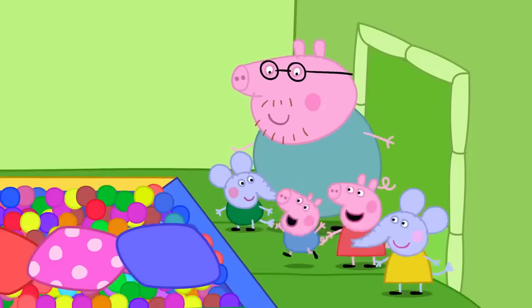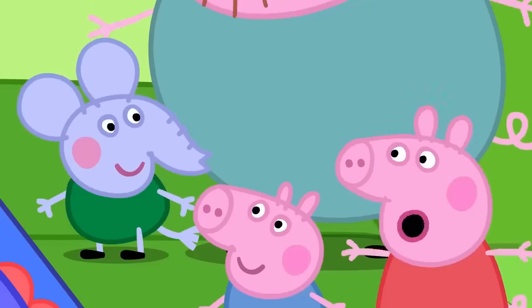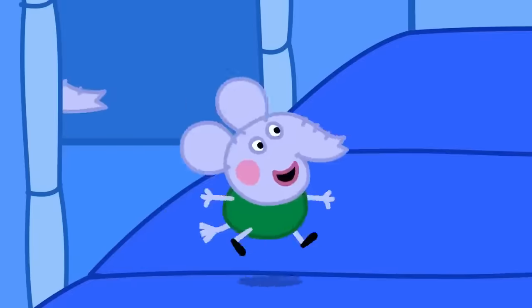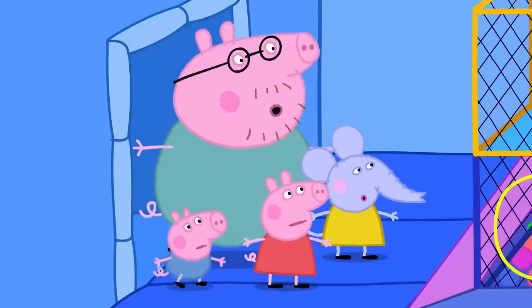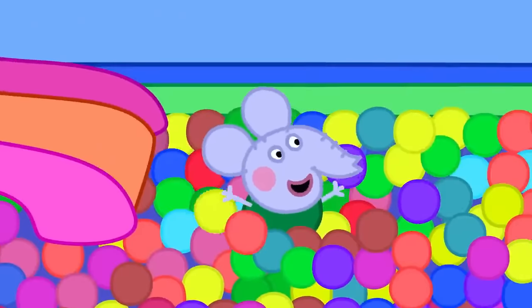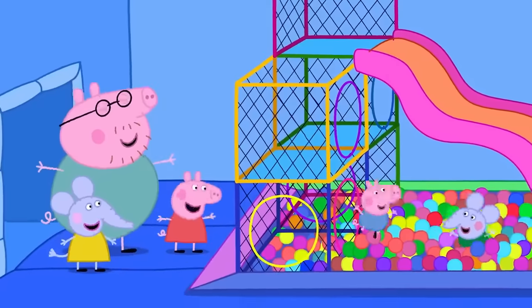Everyone has made it through the adventure park. That was very clever, Edmund. Edmund? And Edmund Elephant can't wait to do it all over again.